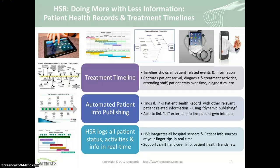Again, integrating the 3D monitoring with that means I will know what they've done over that period. And I can publish this automatically, so there's no major workflow requirement. We can just make this information visible to a person in a time frame.